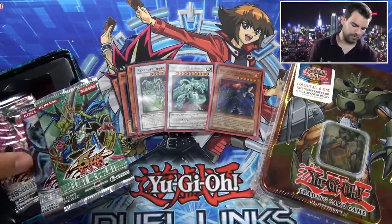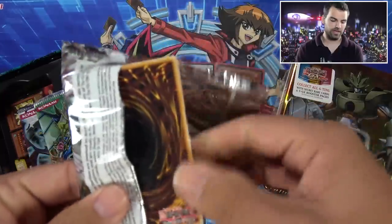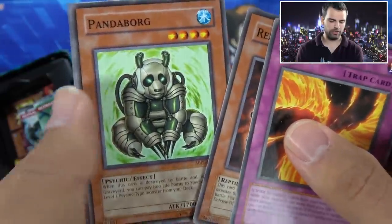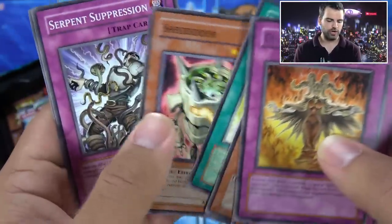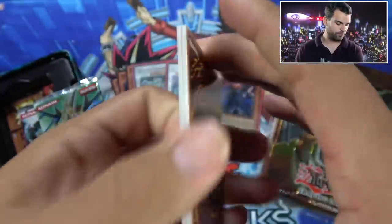All right, next we'll do Absolute Power Force. We got to save Duelist Revolution for last, of course, with Valor and Warning just chilling in there. Meteor Flare, Reptilian Naga, Pandaborg, Gravekeeper Stella, Evil Blast, all right, Rocket Pilder, Shredder, Serpent Suppression, and Informer Spider.